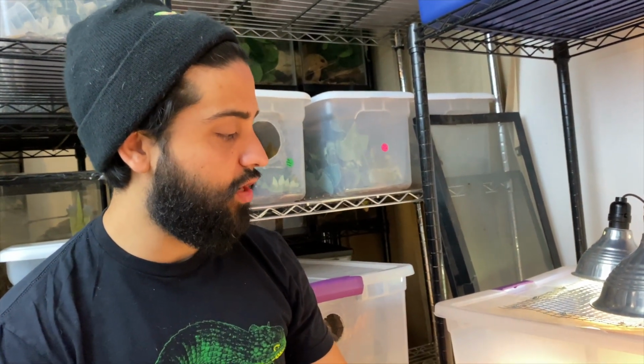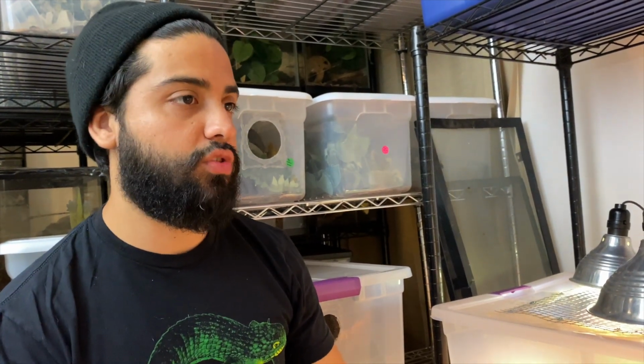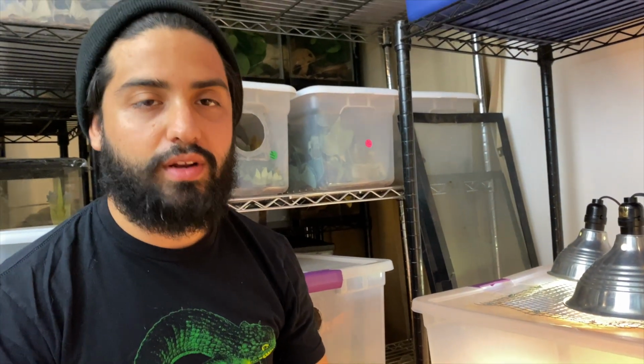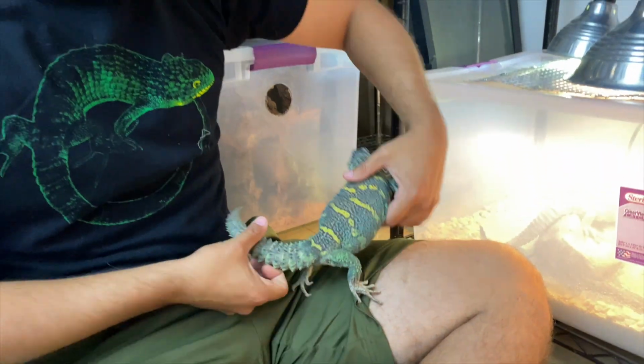We're gonna try keeping them separate until it is breeding season, which is right after they wake up from brumation. So January, February is usually when they breed. March, really just depending on where you live in the United States. You know, in Florida, we get hot in January, February. Most other states start getting warmer and they start getting out of brumation around March, April. So it really just depends on where you live.